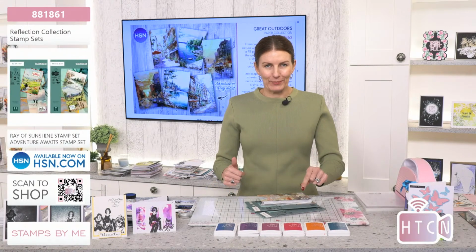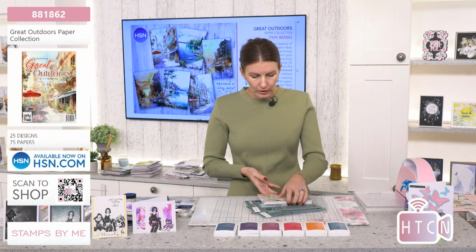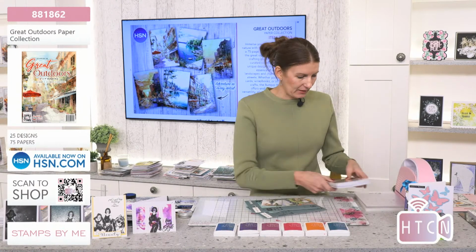Done. Fast card making, fast lane card making with a little bit of black ink or gold embossing. I'll show you in some samples. So this one has 2 reflection collection stamps in here. So let me show you.